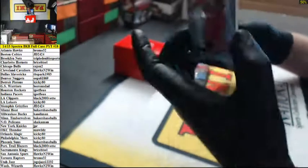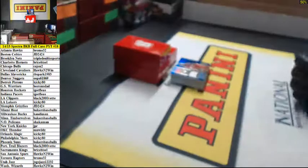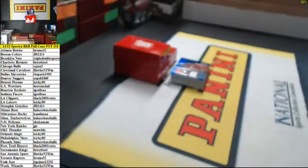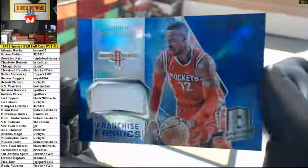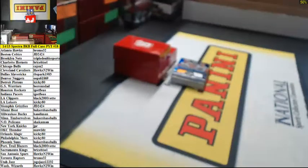All right, first up for the Rockets, the 75, Josh Smith. Two squared, that's right. 2x2, four more. Next up, wow, look at this. Back to back to back for the Rockets. 11 of 25, Franchise Fabrics, Dwight Howard.